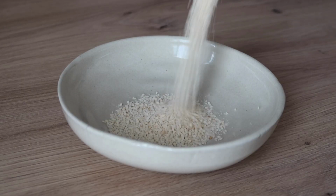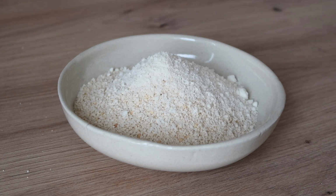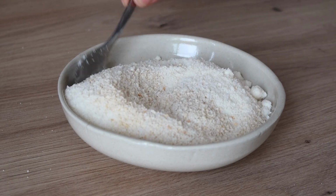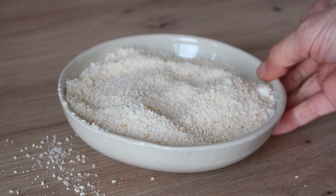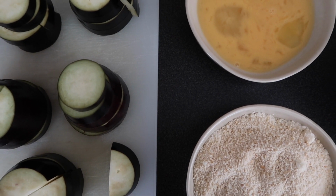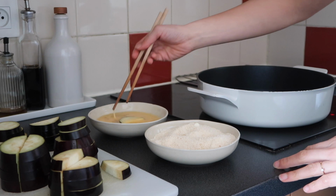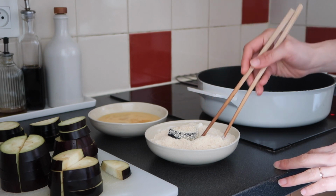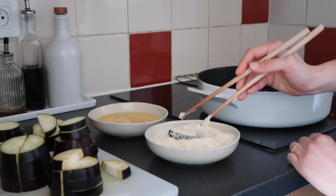For the coating, I mixed some breadcrumbs with generous portions of pecorino and Parmesan cheese. We also got some egg for the coating. With the sliced eggplants, the egg, and the breadcrumb coating, it was action time. I coated the eggplant first with the egg, then with the breadcrumb and cheese mixture, and then it went straight into the oil.